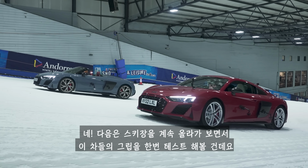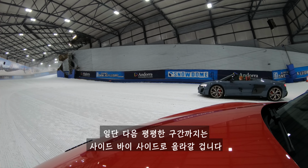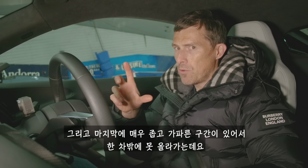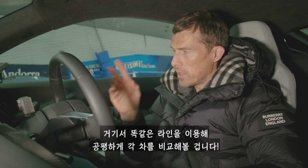Okay, then what we're going to do now is just see how much traction we have by driving these cars up the rest of this ski slope. We're going to go side by side to the first ledge because round the corner the slope narrows and there's a very tight and steep part of the slope, but there's only room for one car and we want to compare them to see how they do on the same line so it's fair.